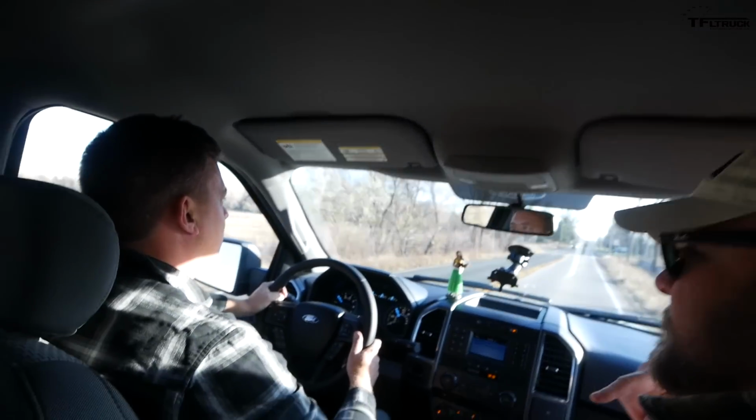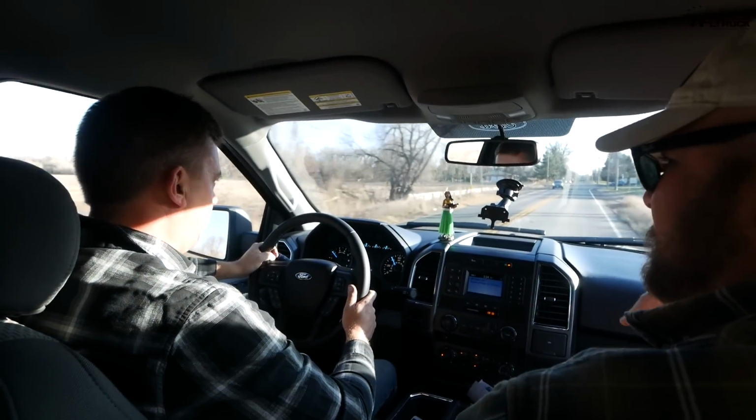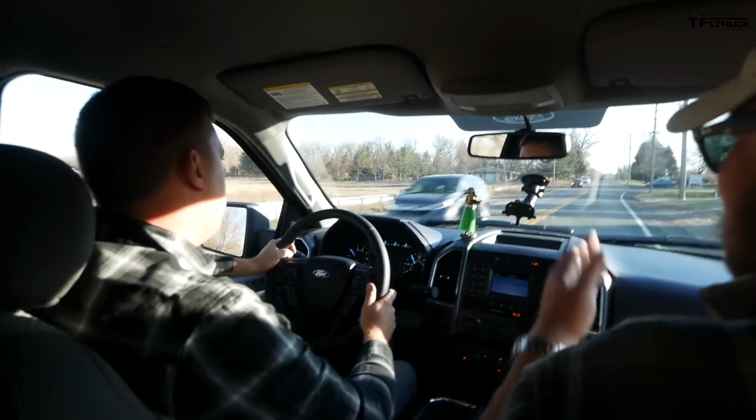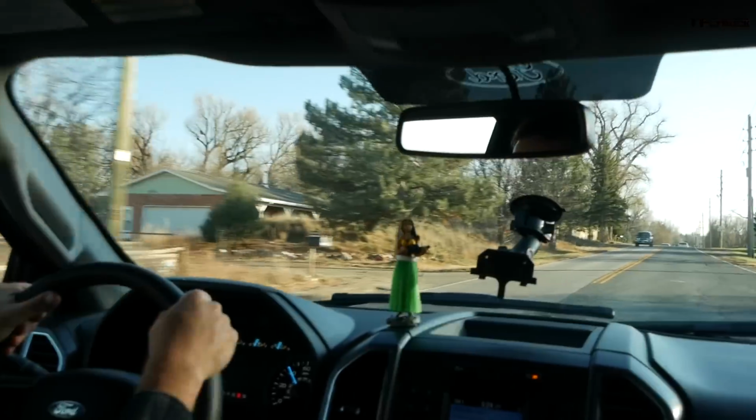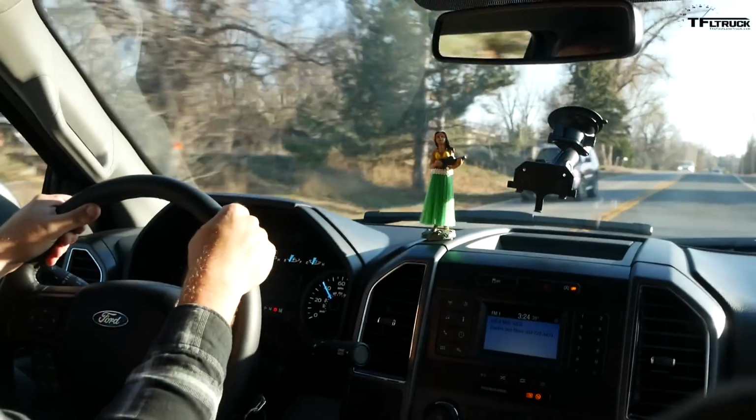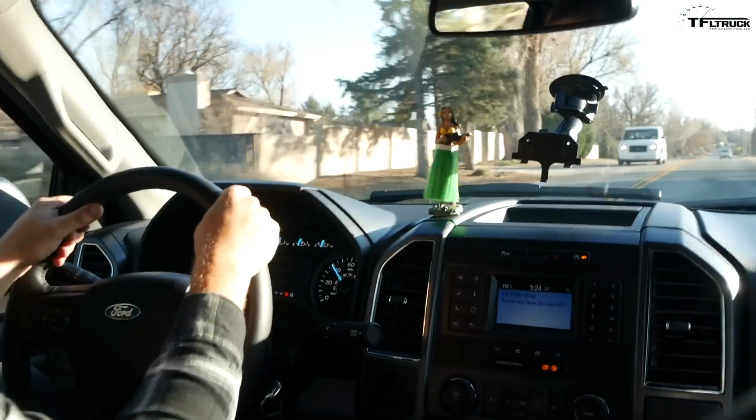This is the shorter bed, though. Yeah, this isn't a long bed, there is a short bed available. Well, you have to leave the tailgate open. Yeah, sure. We'll leave it open, why not? All right, here we come. Let's watch her dance and see how much she gyrates to the Ford Coyote.